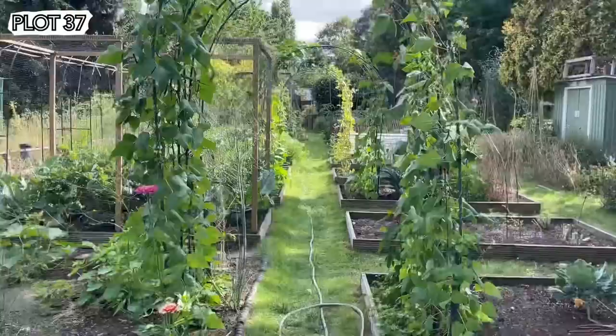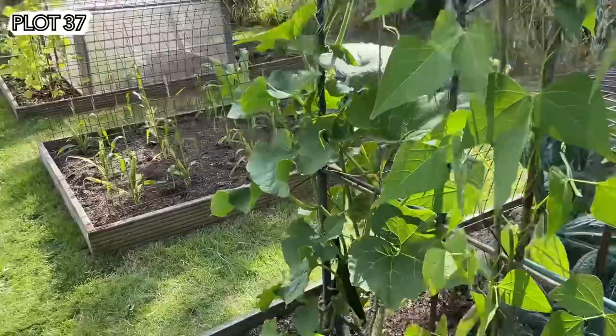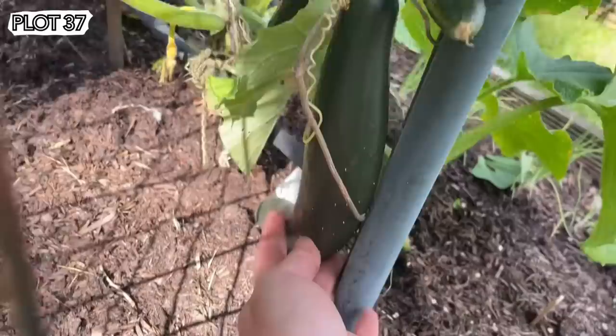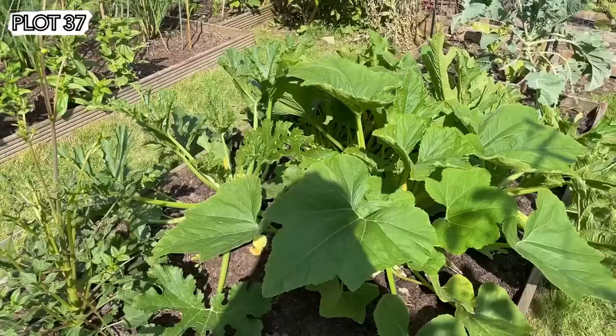Righty-ho, we have some picking to do before we go home today. We have got, oh no, it's not this arch. A bit premature there. We have got a cucumber down here that is coming home with us today. That one at the bottom. That one. Lovely.